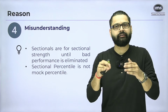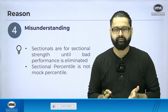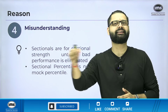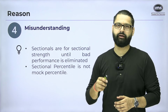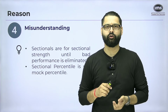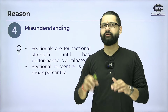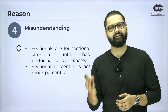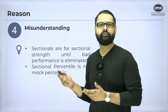Second thing is, sectionals are not taken by that many students as much as, say, mocks are taken. And percentile is a relative marking of your strength. So if you get a 90 percentile in sectionals, but for the similar kind of effort, you get, say, 85 percentile in your mocks, that means there is more competition in mocks that way. I'm not saying that it is a bad idea to look at that percentile. I'm just saying that do not consider that as your final percentile. Okay. So you have to get rid of this misunderstanding.